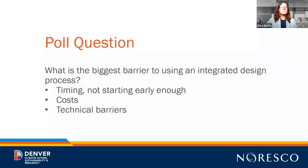All right, here is another poll question for you all. What do you think is the biggest barrier to using an integrative design approach? I'm going to move on to the next slide here.